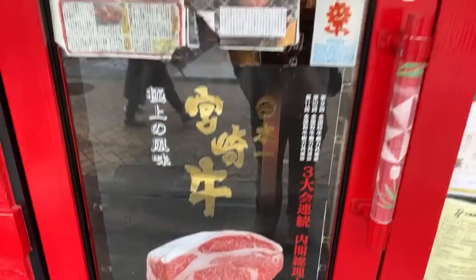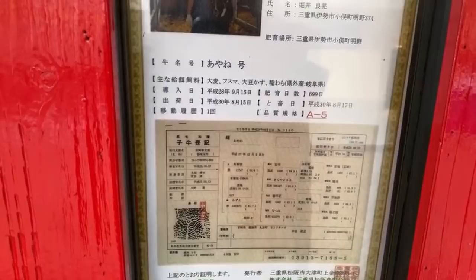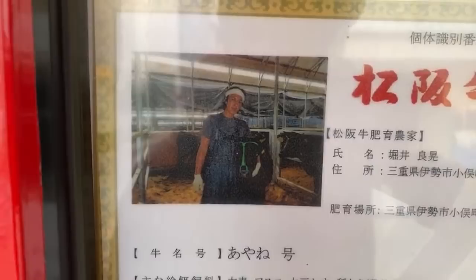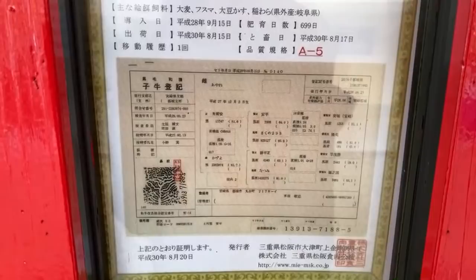So much so, they show the certificate, right? Look at that. This is the certificate for the Miyazaki beef. Oh, this is the Matsuzaka beef. That's a rancher in Matsuzaka, which is the most prized beef in Japan. He really cares for his wagyu. And underneath here, all good wagyu places will show this, the certification of the beef. Each one must come with this, with a 10-digit number, do you see that?